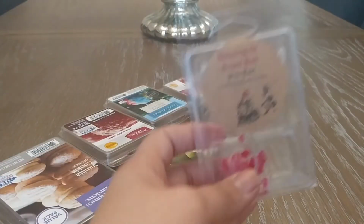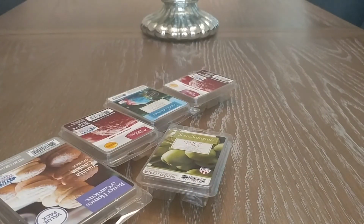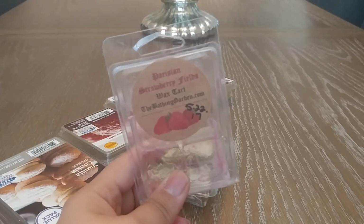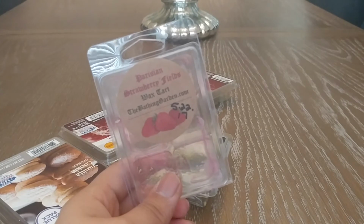It was okay, but like I said, I just don't think I'm a big fan of rose, so it's probably not something I would repurchase. It was a really good thrower, though. And then Parisian Strawberry Fields. I've obviously had this since May of last year, and that's what I like to do with my bathing garden. I just let it hang out.